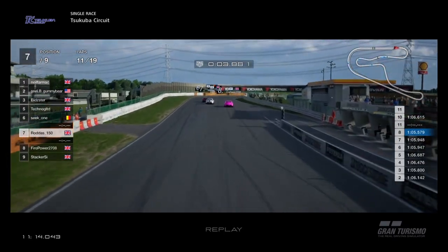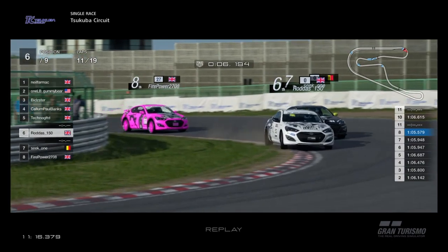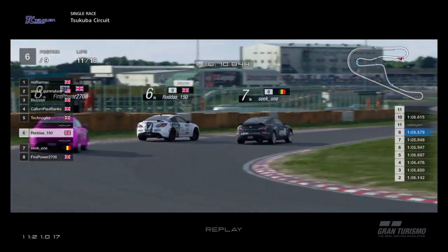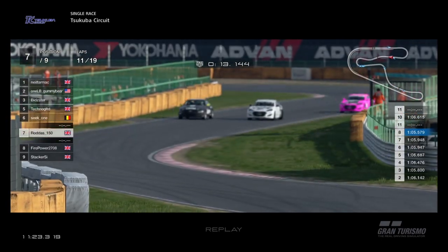Up the inside of Rodders into the first corner. Rodders goes up the inside of seat one. Have that. Bang! Straight through. But seat one gets a good run out of the corner as well. Firepower hits the dirt.